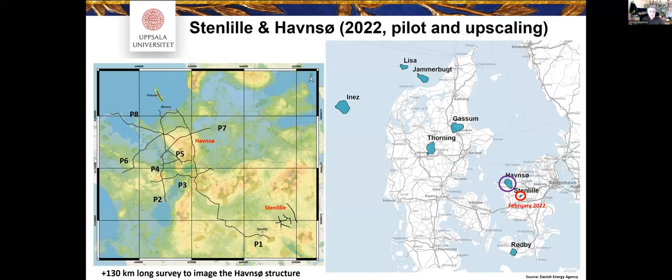We start with Stenlille, we look at some Hanso data, and I will try to give more examples from Road B, and I think in future there will be lots of examples shown from various places. Stenlille was a pilot site, so these four lines were acquired first back in February 22, and then in the fall of 22 we upscaled the whole thing, so we acquired this set of eight lines, what we call the Hanso structures. And we will look at some data there too.